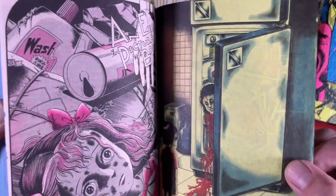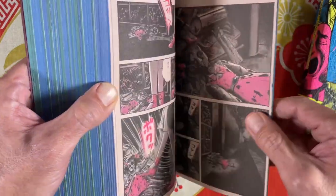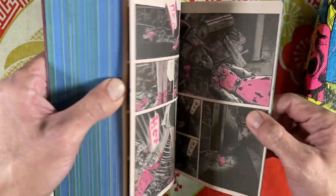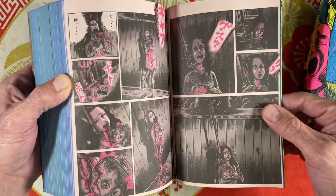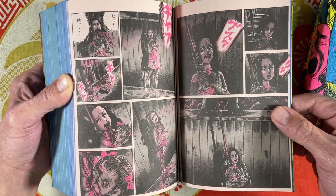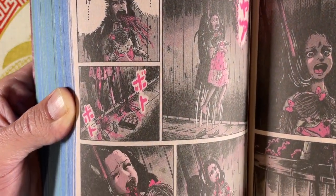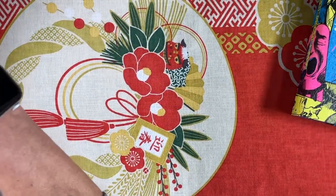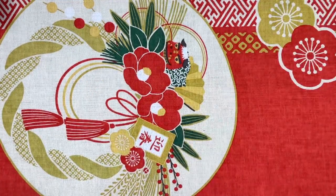What's in the fridge? God, the color is amazing. It was a trap. All right, that's enough of God's left hand, the devil's right.